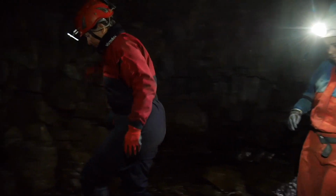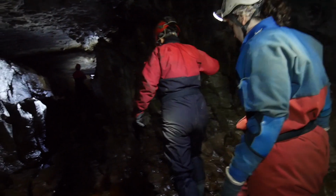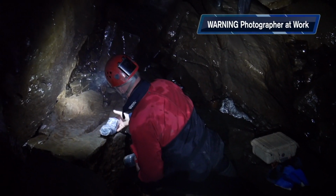A short distance from the entrance, the stream cascades down a 6 metre waterfall, which Mark decided was a great location for practicing his art.